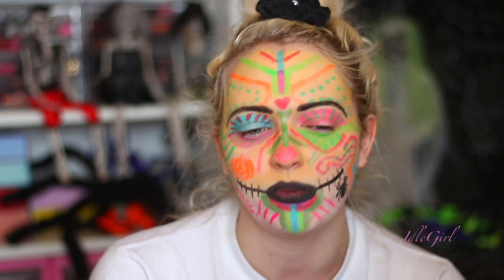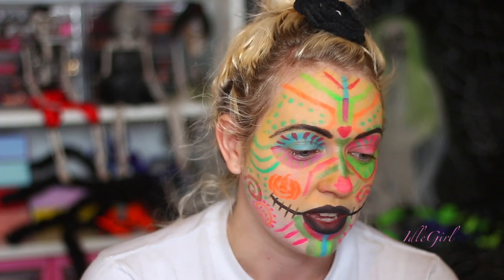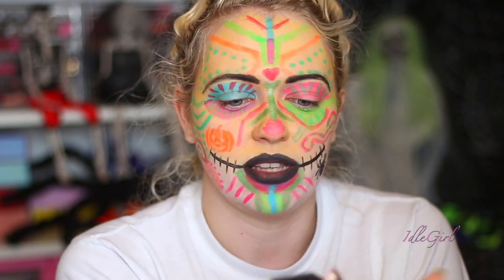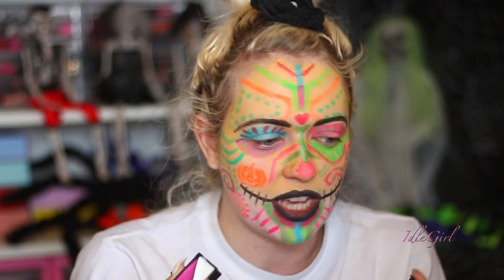Now, I do believe that the kit is around £15. It might be £15.99, £14.99, something like that. And I think it's really worth getting. As you can see, I have used the colours and I did use it as my base as well. And even though you only get small little tubs, it goes a long way. You are going to get loads of face paint in sets out of this kit, I reckon.